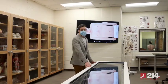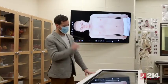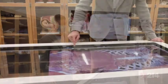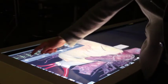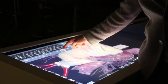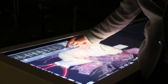our amazing Anatomage table. The Anatomage table provides 4 full-size, 1-to-1 cadavers of real people whose bodies were donated to this project. On this table, we can basically do anything that we would be able to do with a full-size cadaver that we would see maybe at a community college or a university.